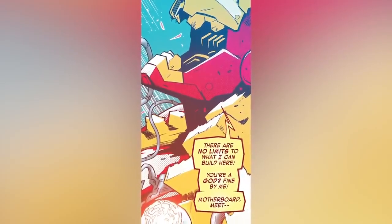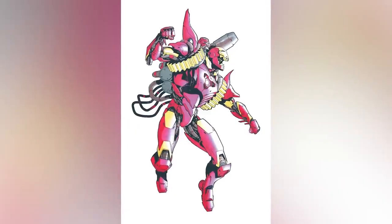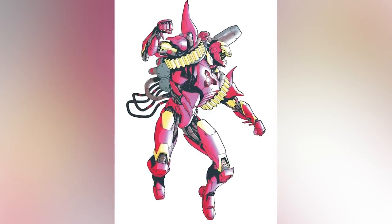Arno does eventually recreate a version of the suit that he wears as his own, but, you know, I think we can talk about that another time. For now though, this is all we know about the best Iron Man suit ever made, so why not check it out for yourself in 2019's Tony Stark Iron Man number 10 and number 11.